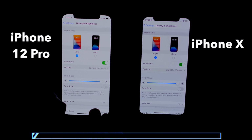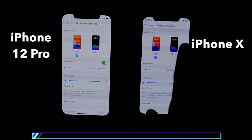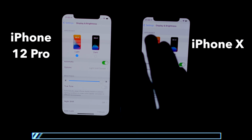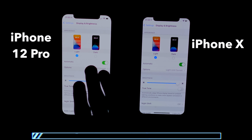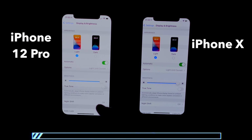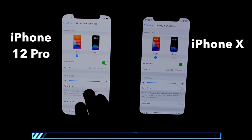Now, the 12 Pro is supposed to come in at several hundred nits higher in brightness compared to the iPhone 10. The iPhone 10 comes in at 650 nits, I believe, at peak brightness, and the iPhone 12 Pro comes in at 800 to 1200 peak brightness in nits for standard and HDR content respectively. So you're going to get quite a bit more brightness, at least that's what you're supposed to get.